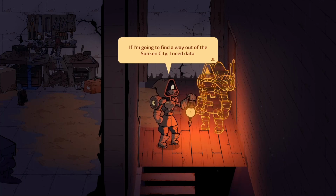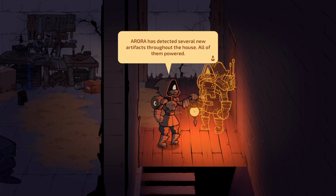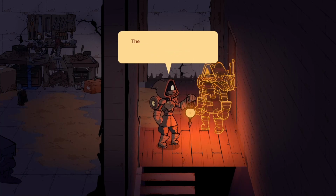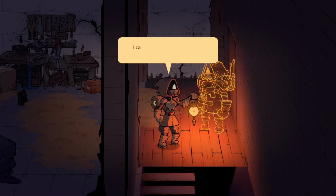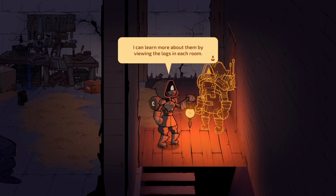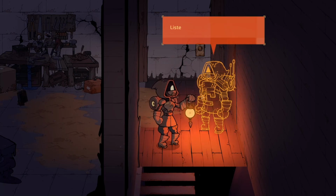If I'm going to find a way out of the Sunken City, I need data. Aurora has detected several new artifacts throughout the house, all of them powered. The house also has an electronic system which monitors the family's activity. You can learn more about them by viewing the logs in each room. It monitors their activities. That's mega creepy, actually.